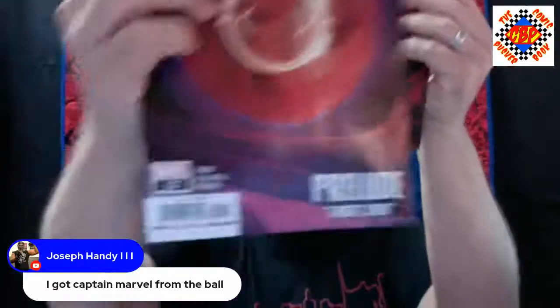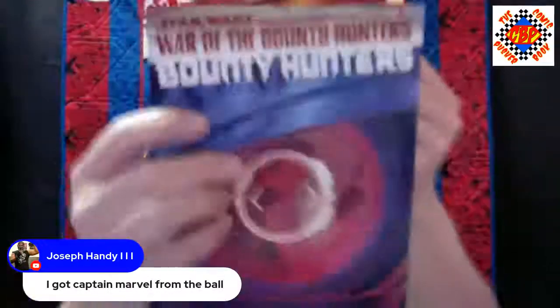Some differentiation in color. Why? I really don't understand this. Prelude to Target Solo, a little bit different color. Otherwise, it's the same book. Why not just give us some new art, guys? What is that? Why does that happen?